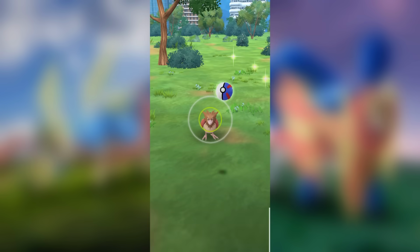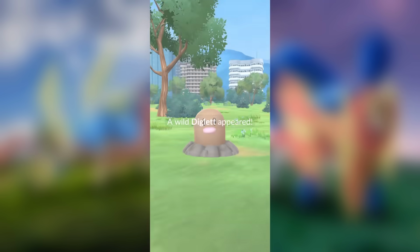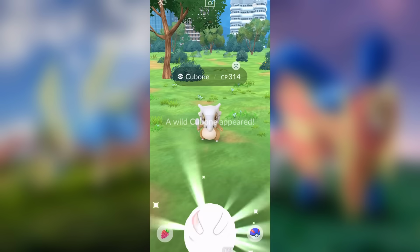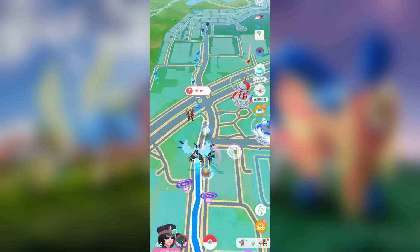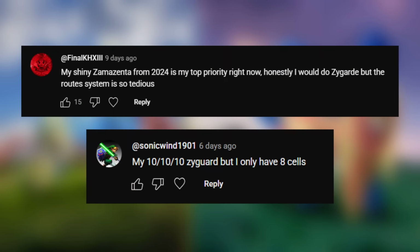But overall, getting to that 100% form is going to take me years. I'm just going to say it right now. It's going to take me years. I'm only like 50 cells in. There's no way I'm going to get it done. I'm just not that consistent. And I assume most players out there probably aren't either. So if you were thinking about Zygarde, but you're not actually going to commit to get all 250 cells, it's probably not worth using your bottle cap on this. And that's just being honest.